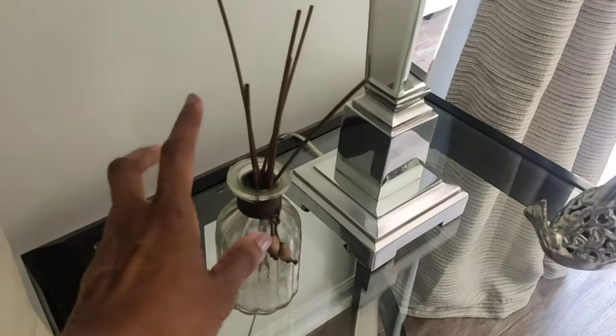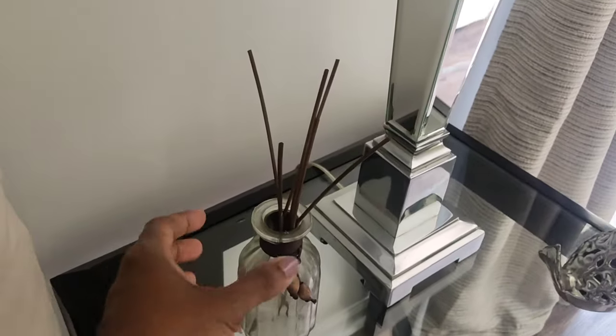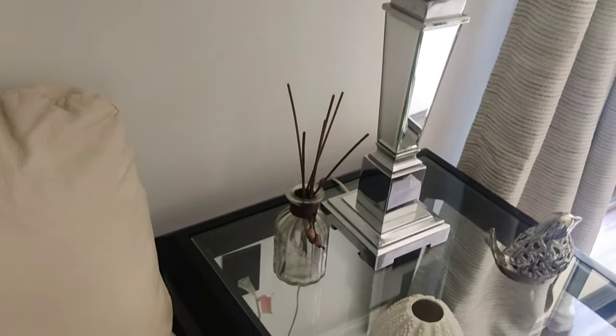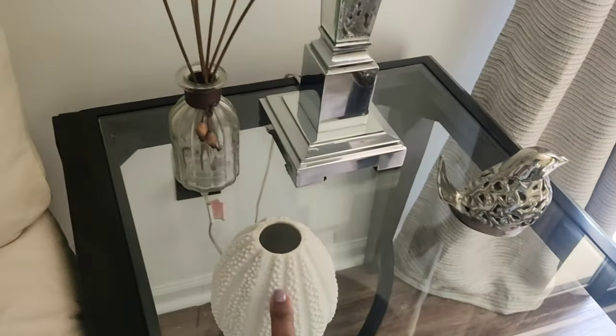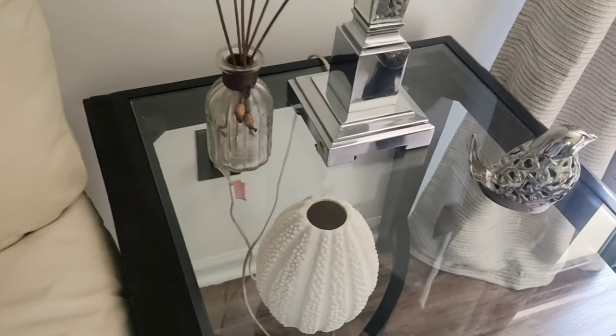This was a diffuser that came from like Pier 1. It was on clearance and I just kept the bottle. It's just a decorative item. I think this may have come from the thrift store. Also, this is another match to the other one that's on the other side table, the thrift store.